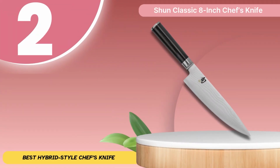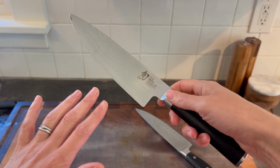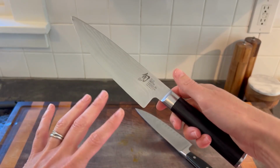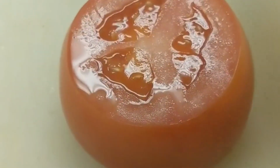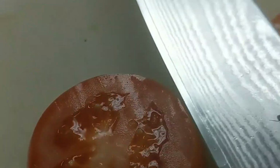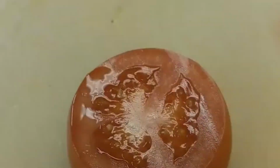Taking the second spot is the Shun Classic 8-inch chef's knife, a hybrid-style blade that's as beautiful as it is functional. Its VG-MAX high-carbon core is wrapped in 68 layers of Damascus steel, creating a distinctive wavy pattern that adds corrosion resistance and strength. The pakkawood handle feels comfortable and secure, while the tall blade makes rocking cuts effortless, perfect for mincing herbs or chopping garlic quickly. In our tests, it breezed through onions, tomatoes, and winter squash, retaining a razor-sharp edge throughout.